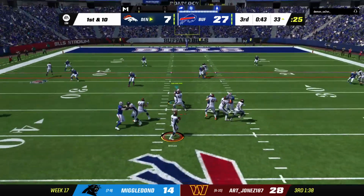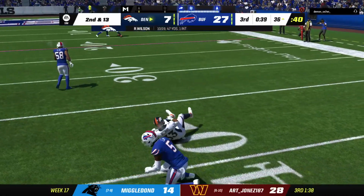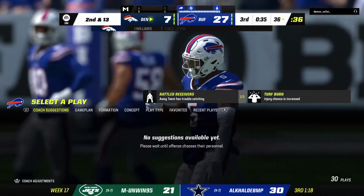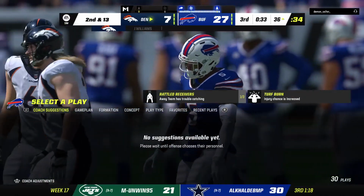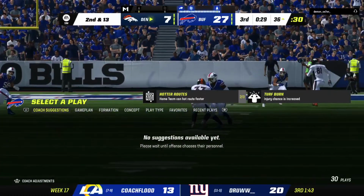Play action. Now Wilson. That's complete to Williams out of the backfield. And that play went nowhere. Losing yardage. It'll be back at the 36. But despite the completion, they're going to wind up losing 3 there. 2nd down.